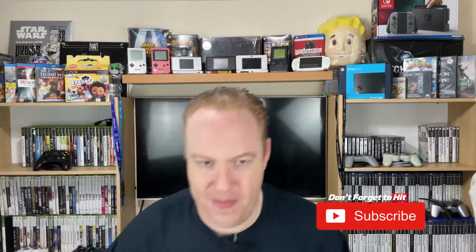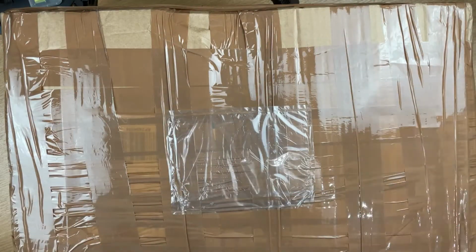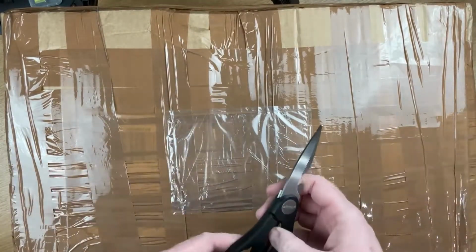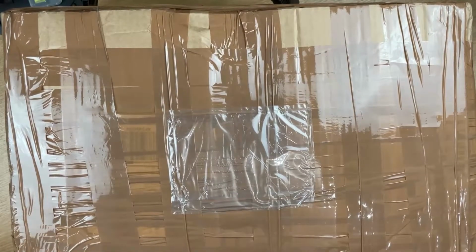So before we switch to the overhead cam, let me just show you what we have got. We've got a box here absolutely filled to the brim with OG Xbox games. So let's switch the camera around and we'll have a look and see what's in the box. So here we are, we've got the camera all set up and we're going to do it just like we did with the massive Joblot that I got the other week. So let me get the box cracked open.